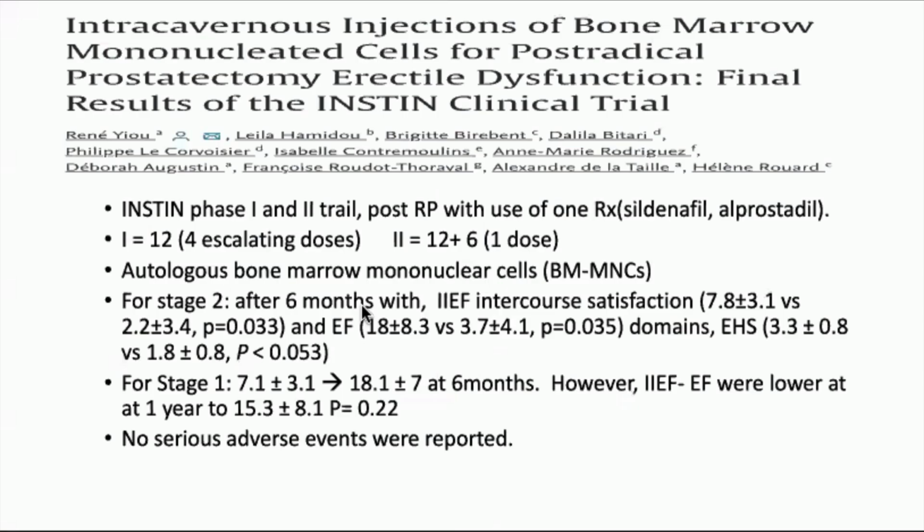Here's another study, a phase 1 and phase 2 trial of post-radical prostatectomy patients. They used it with a PDE5 inhibitor. In phase 1, there were 12 patients, and they gave them 4 escalating doses. In phase 2, 6 patients received only 1 dose. Here, other than adipose tissue, they used bone marrow mononuclear cells.